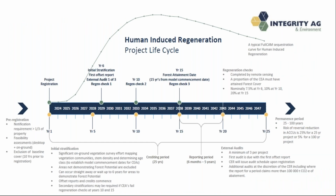Just in terms of the project life cycle for a human-induced regeneration project, there is a lot of content in this slide. I like to call these things a horrendogram. I'll try to walk through it slowly and take you through it. What we're looking at here is the life cycle of a project, assuming it would start next year, 1 January, and assuming that it's a 25-year permanence as well. Straight away, you can see this is a typical FullCAM sequestration curve for regeneration. And you can see that the first 3 years, as I mentioned, is quite low in terms of carbon yields, typically peaking at between the 10 and 15 mark, and then it starts to slowly tail off.